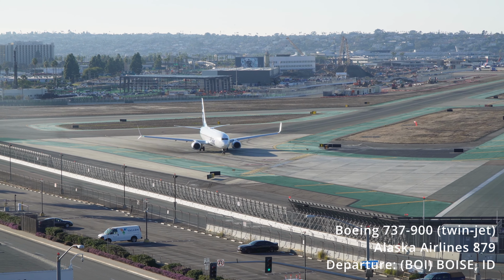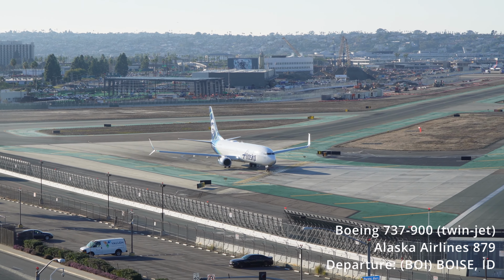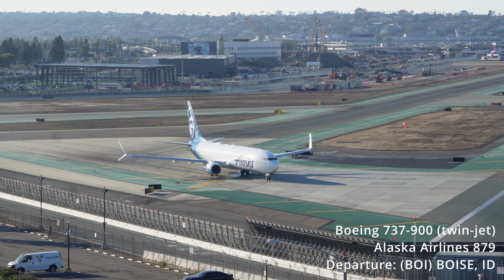Ground, good afternoon, Alaska 879, approaching spot 2, we have ATIS X-ray. Runway 27, taxi via Bravo. Runway 27, taxi via Bravo, Alaska 879.